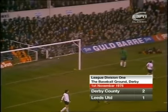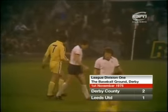It's coming to Lorimer. And for once, Lorimer doesn't get hold of it properly. And look at that rain teeming down.